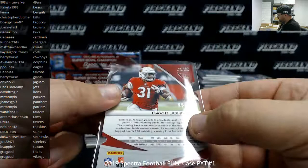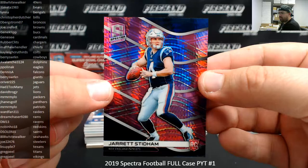10 out of 10 on David Johnson. Got a neon pink to 25. Jared Stidham, Patriots. Patriots going to Mr. Milo.